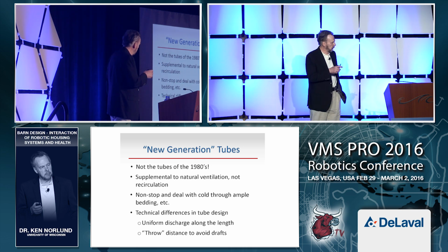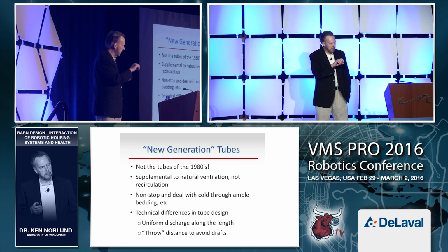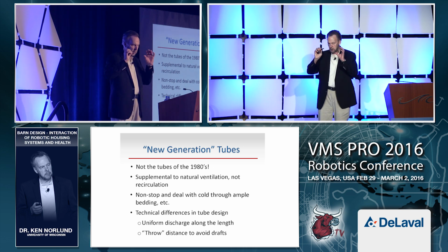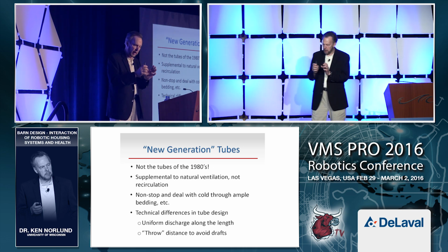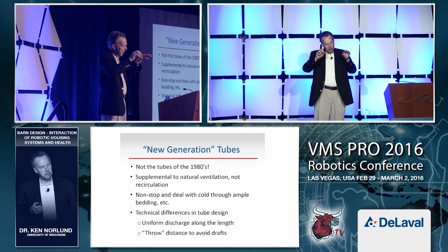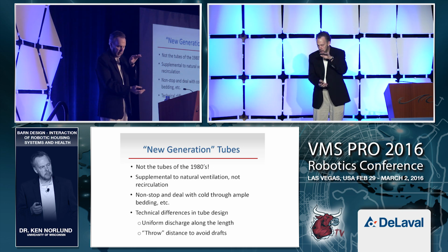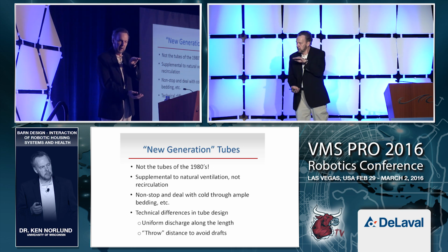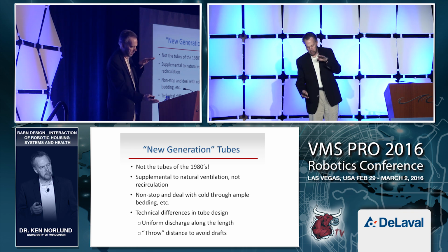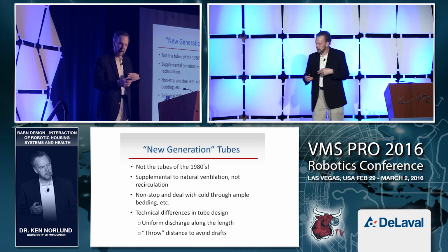And then I won't dwell on this, but there are technical differences in the way we are designing the tubes now versus the ones that were done in the 70s, so that we can achieve a uniform discharge of air along the entire length of the tube. And secondly, as you asked, we're going to drive the air toward the calves, and then to avoid subjecting the calves to a never-ending draft, we have some technical calculations to figure out how far it takes to reach still air.